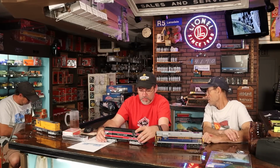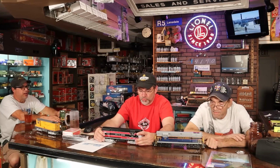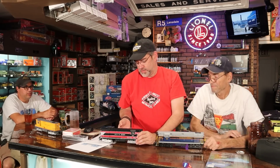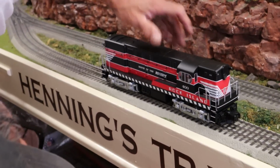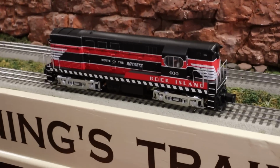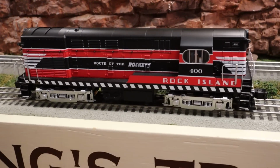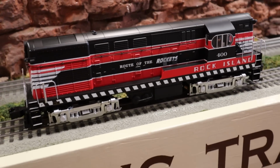Well, should I test that one? Let's test one out. Let's test the Rocket. I like the Rock. We'll go for the Rock. Where's the remote? Alright, what a nice looking engine. Yeah, I really like the paint scheme on this Rock Island. Yep. Yeah, it's a little different.